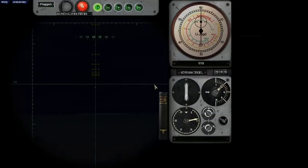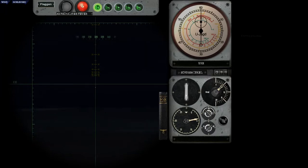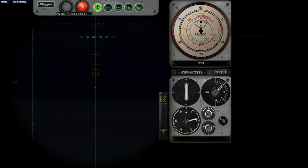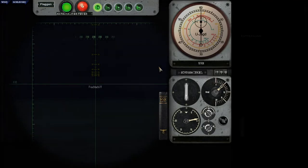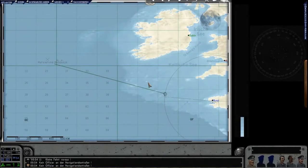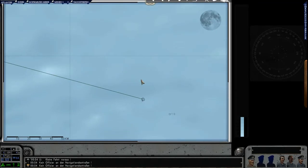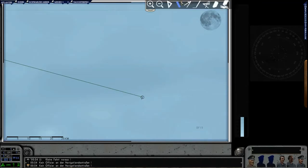And we're gonna get a bearing here. This is roughly 225 degrees. But let's be precise. So about 223. And then we'll keep taking bearings and trying to find out exactly which way this ship is headed and what speed it is.